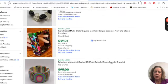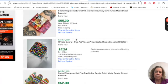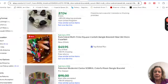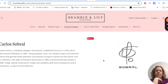These are just bracelets that I'm showing. We've got this confetti style. It's made out of a polyester resin, but just a lot of fun pieces like this. Now, in order to know that it's made by Sobral, let's look at this little blog post. It's a jewelry designer from Brazil, and his studio was called Genesis. It's now called Memphis, and it says it uses polyester resin. And this is the signature, and this will be on the resin pieces. So people might not necessarily always recognize it. And he's into using recycled materials, still, in the pieces that he's making today. So I just thought it would be fun to find one of those.